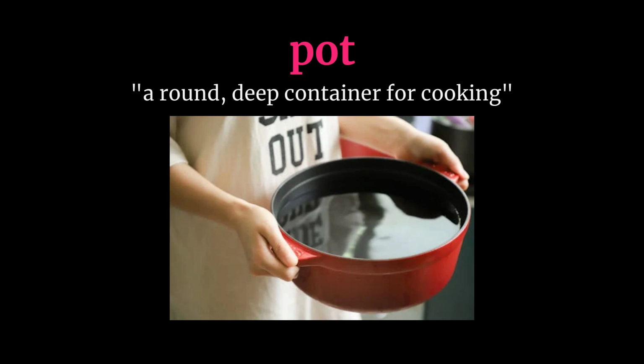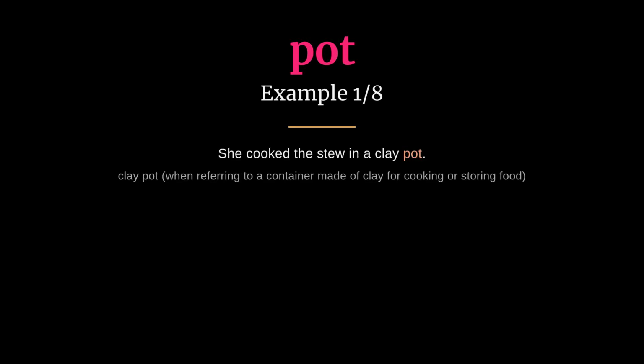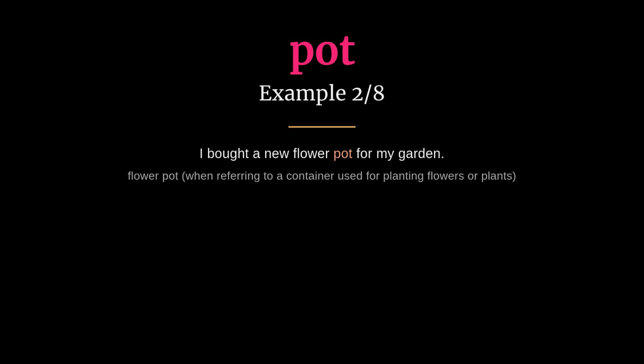Pot. Meaning: a round, deep container for cooking. She cooked the stew in a clay pot. I bought a new flower pot for my garden.